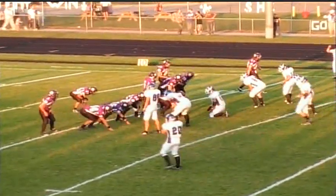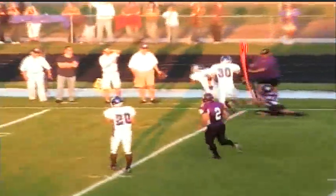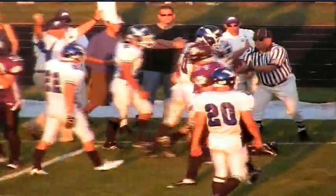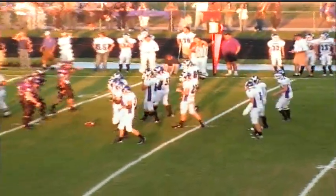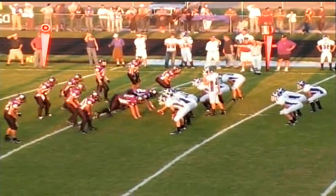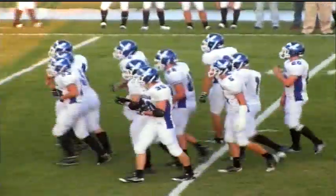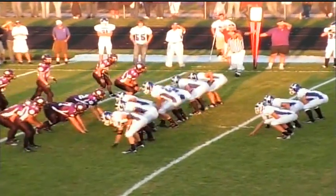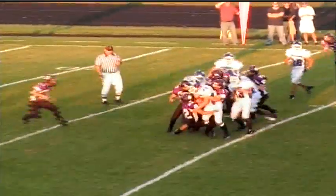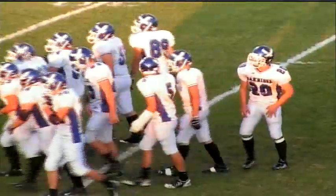What's that? We got an army look. Pass. Four vertical. The pass is picked off by number 7, Michael Shoup. Shelby 29-yard line.